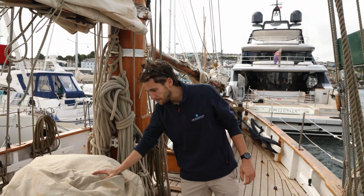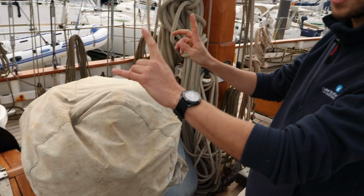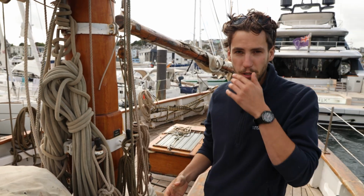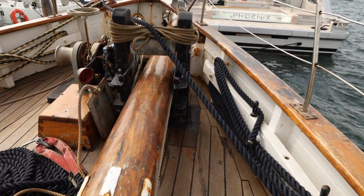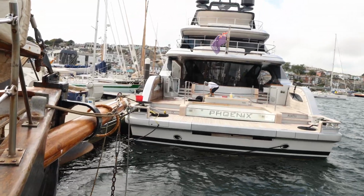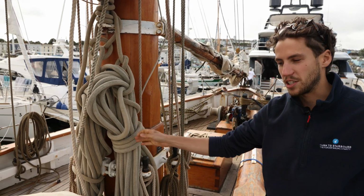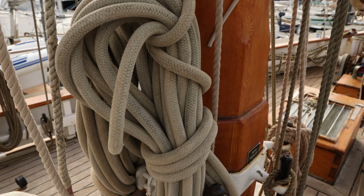Okay, so this is where we keep some of our spare sails. These are top sails, which fill the 2 gaps at the top. And underneath them, we've got 3 jib sails that we fly off of this bowsprit. The bowsprit goes fully out the front. We don't want to do that right now because we might upset Phoenix. These are called jib sheets. And the sheets just simply control the sail and they run all the way back to the deck and tie off on a cleat.